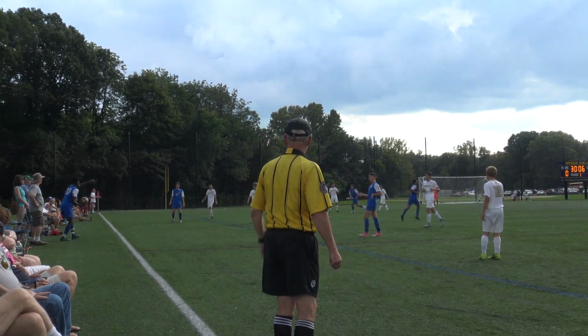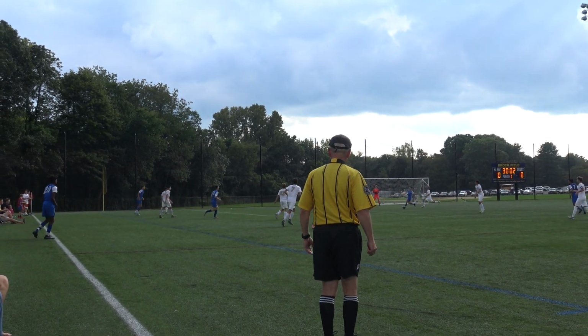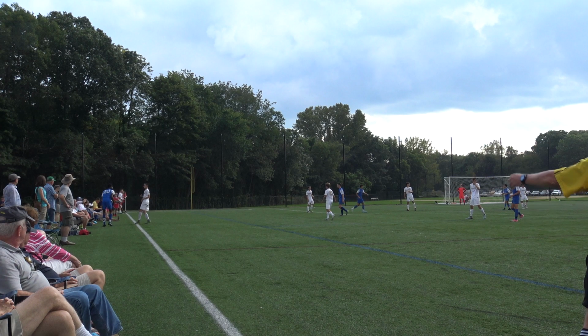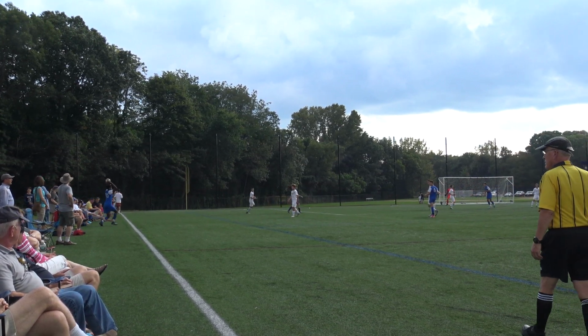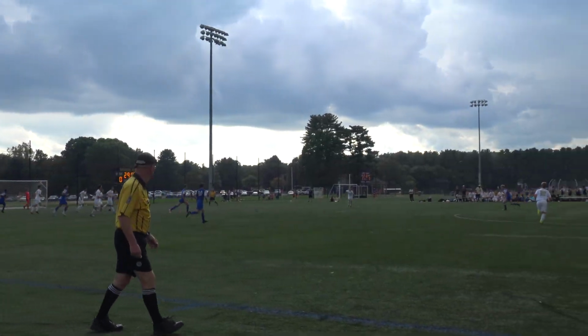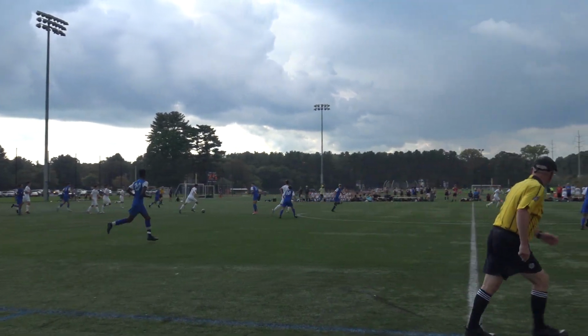Let's go, Brookline. Mac can throw in for Brookline. Mac into the box. There's no one there. 8 heads it away. It goes out of bounds. So that was 2 that headed it away. Mac again. Mac into the box. Over Jacques' head. 13 has it. Sends it back to 7.